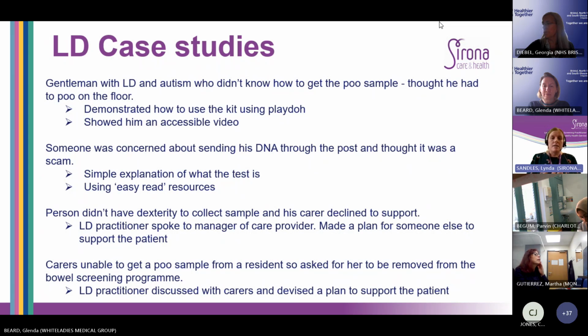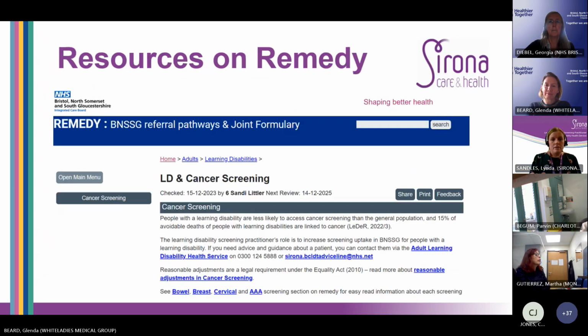And then finally, carers were unable to get a poo sample from a resident because she just flushed it. So they asked for her to be removed completely from the bowel screening programme, which I thought was a bit drastic. So I talked to those care providers and we devised a plan of how we can get that sample from that patient. So there's ways around supporting people with a learning disability to have it done. And you can contact me for support if needed. So next slide, please, Linda.